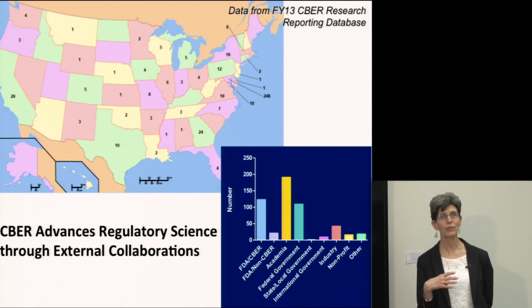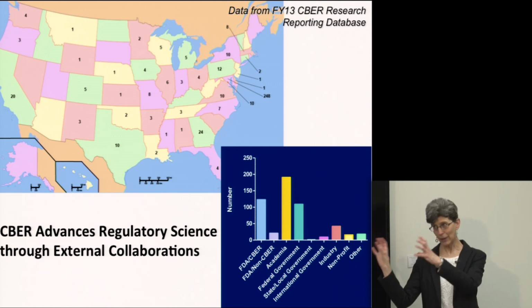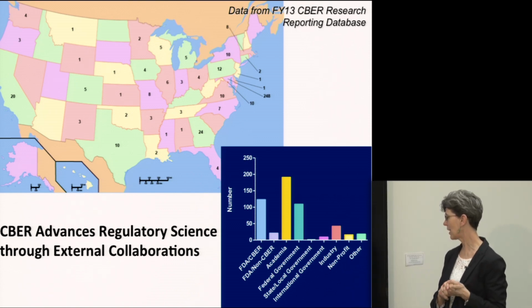facilitate doing high-resolution structural information to look at, for example, biosimilars and trying to figure out how can we look at a biosimilar and show that it's really the same as the reference product. That's a very important, challenging area.